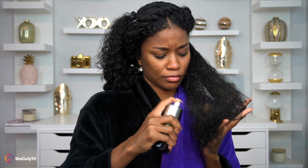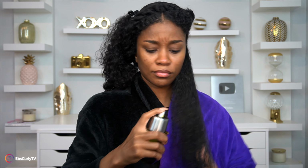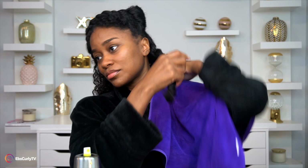Now back to the benefit of these oils. You guys know how much I rave about avocado oil and just avocado products in general. So of course I wanted to use it for my hot oil treatment, mostly because it's a lightweight oil. This is the perfect oil to use whenever you're doing a hot oil treatment if you have low porosity hair, because it won't sit on your hair and weigh it down.